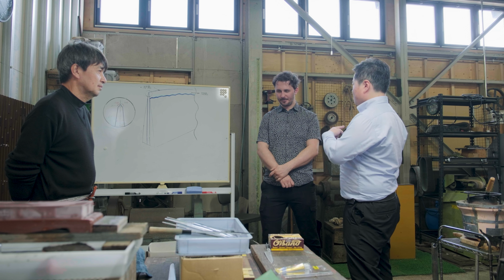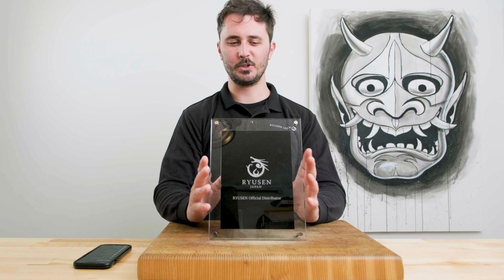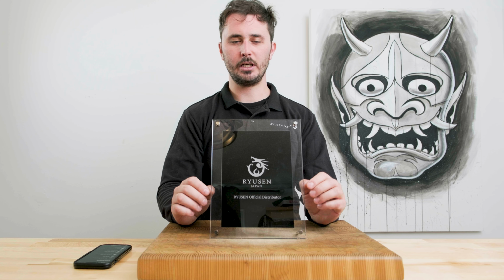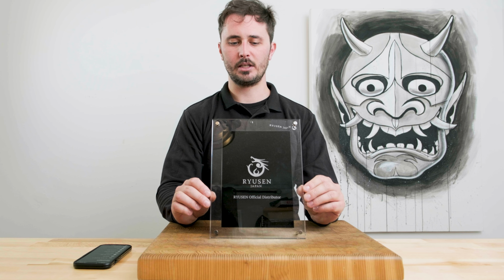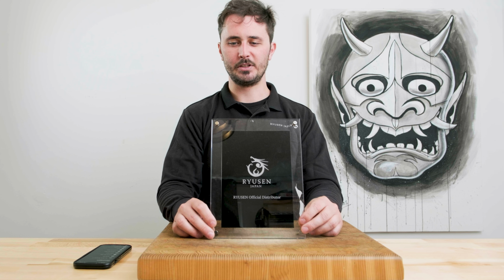Very proud of this. Jake and I are working on revamping the studio here, so this is going to be a very prominent piece of our backdrop when we get that finished. So I was really excited, and I'm very proud of this. Ryusen Hamono is a company that really takes a lot of pride in what they do, and it really shows in the fit and finish and just overall quality of all the products that they make. So to be trusted to distribute their products here in Canada and around the world is really special to me. So I was very happy to get this from them.